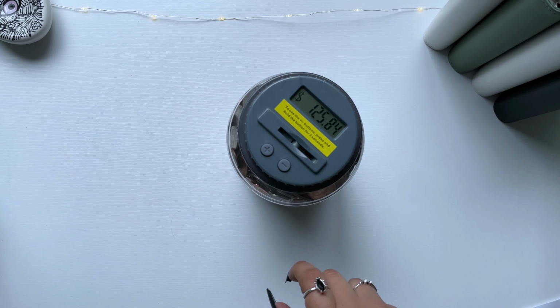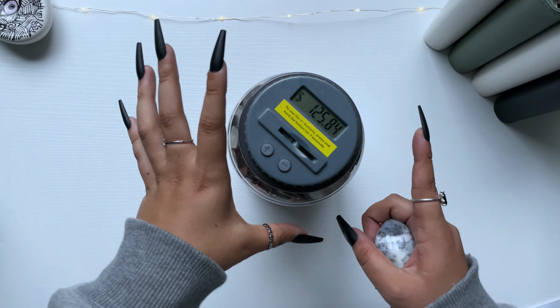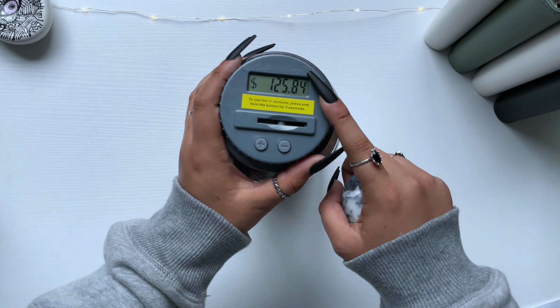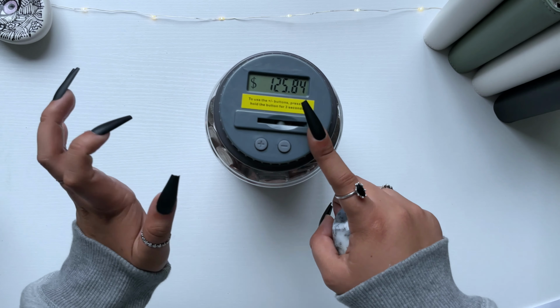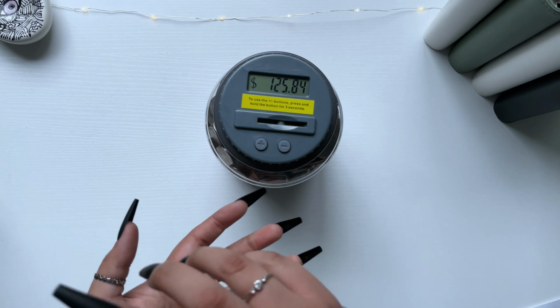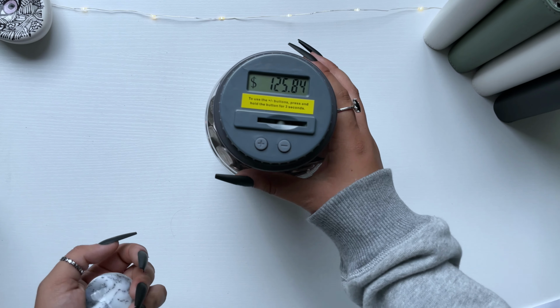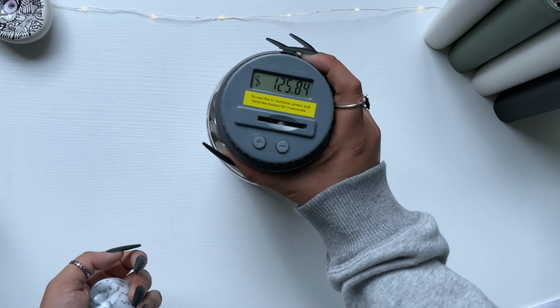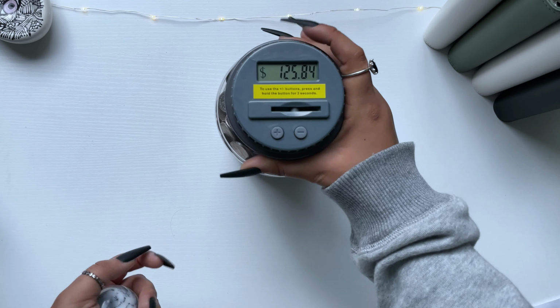So next month after I fill it up, I'm going to go ahead and take this out, and that'll be my very first time that I exchange my coins for dollars, because this is still somewhat new. I got this coin jar maybe about a year ago ish if that.